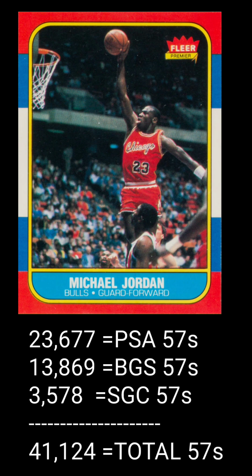All right, everyone knows this one, the 1986 Fleer 57. This is Jordan's third-year card, a very iconic photo of him and just a great picture. This one was also the most produced, with estimates of anywhere over 100,000 to as high as 250,000. I don't know the exact number, but we got 23,677 PSAs, 13,869 BGS, 3,578 for SGC, for a total of 41,124. So this card obviously is a very high print run, and the next year, for his fourth year, '87, he had quite a bit lower on this. So it's interesting to note, but we're going to be comparing this later on to the 101 as far as print runs.